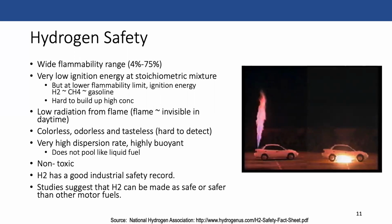One of the interesting things about hydrogen is that it has an invisible flame, because it has very low light radiation. So you could actually burn yourself very easily if you pass your hand over a hydrogen flame without knowing it, because it can be really difficult to see.